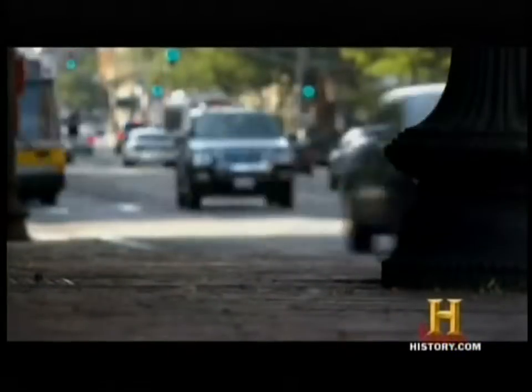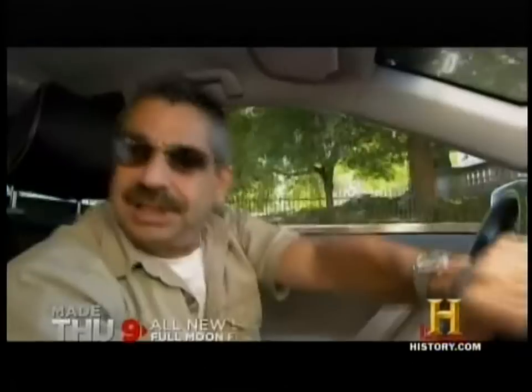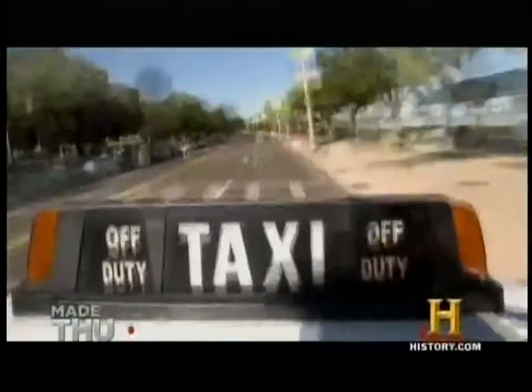So I'm gonna seek professional help. Someone who knows these streets like the back of their hand, a cab driver. I'm in the back of Larry Meister's cab. He's been driving a cab for 30 years, and he knows why Boston's roads are so darn difficult to drive on.